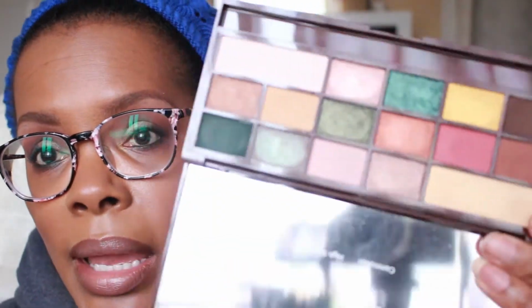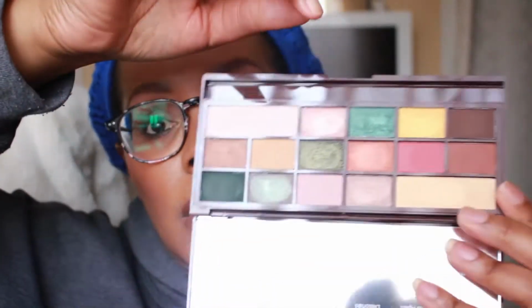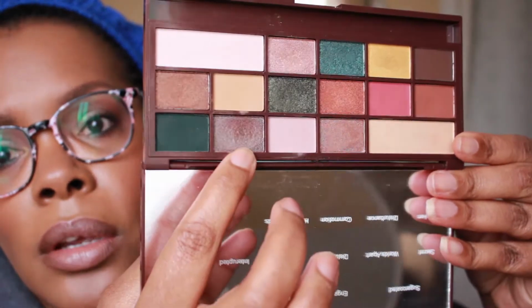That is the Makeup Revolution Mint Chocolate palette. It looks like this, pretty to look at, and some of the colors are nice and pigmented. This color here, Commotion, is a bit of a problem. This color here, which is sort of that blue brown color, the color Lust, you can see the blue brown here, but it's a bit of a problem, not much pigmentation.